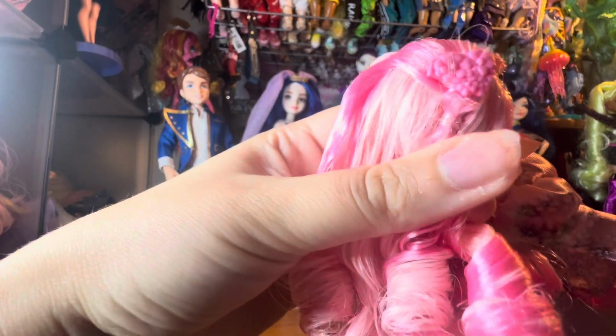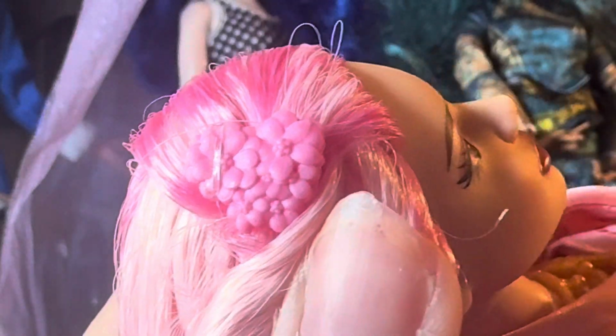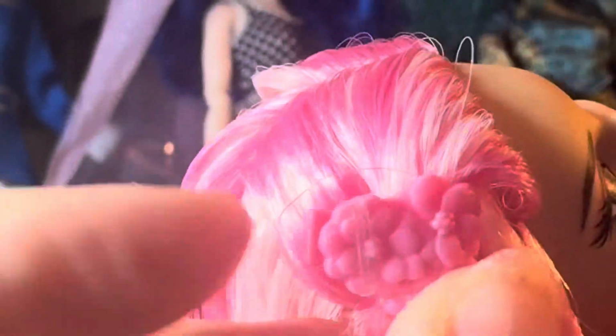She does have this really cute hair clip here. Let's do our zoom. It is kind of a heart shape made out of flowers. Obviously there's no painted details, but it does appear to be a clip that can be added and removed potentially. It is just, oh yeah, it's a slip clip. So it slips on and off, but it is rubber banded right now, so it stays in her hair, which is nice. I will be leaving those rubber bands on.